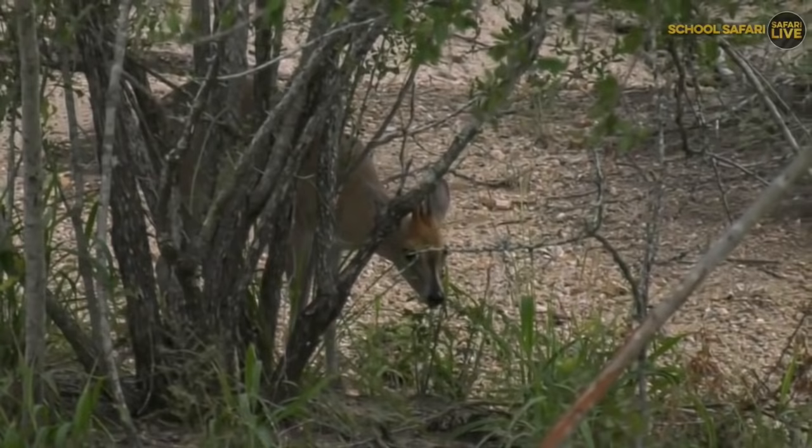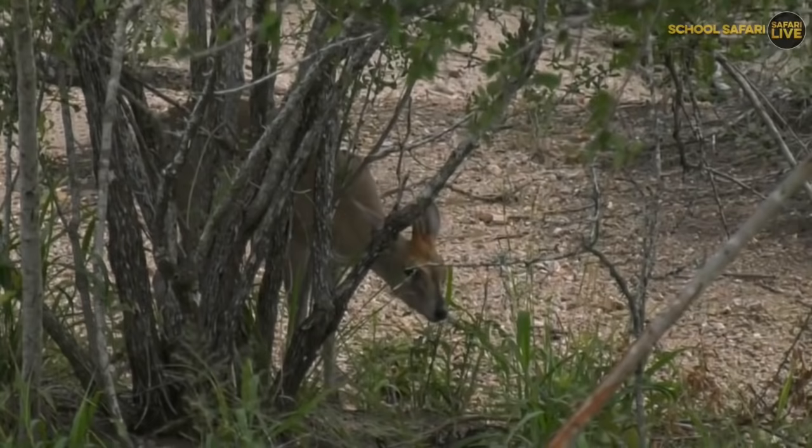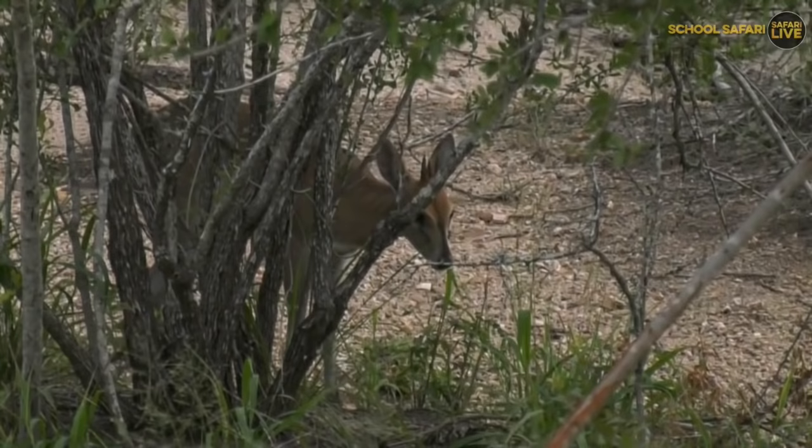But you'll see that this little thing will be eating all the vegetation and they'll be very happy because we've had some rain over the last little bit. And you'll find that they'll eat these little blades of grass and flowers and all of those kind of things that have come out in the last few days because of the rain that we've had falling.